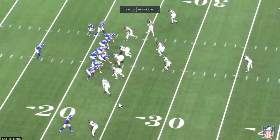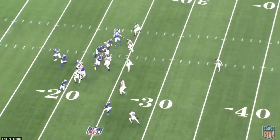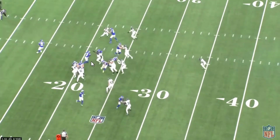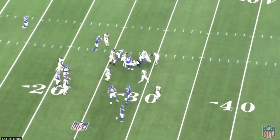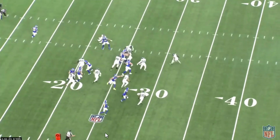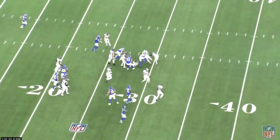Great display here by Akers against Seattle. Watch him work downhill. There's some penetration off the play side, and then the backside pursuit down the line. He has to change direction there. And then watch this. Gets downhill, and he ends up taking some contact right there by 27, by 56 high.